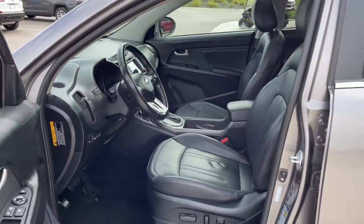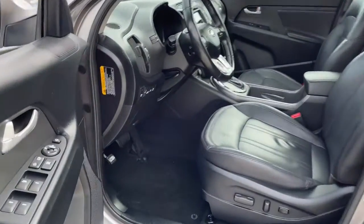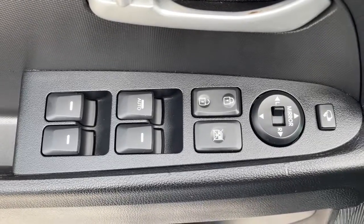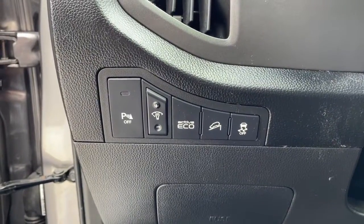These are just some of the great options this vehicle comes with: panoramic roof, all-wheel drive, navigation system, keyless entry, heated driver's seat, four-cylinder engine, cooled driver's seat, sunroof, satellite radio, premium sound system.